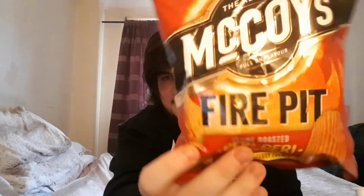But in terms of design on the front, it's very basic. Nothing special about it except the fire pits and the flames around the background. As you can kind of see there, it's got flames. It's a much better design than the Quavers, and I gave the Quavers a 6, so I'll give these a 7 out of 10. But in terms of flavour, I think they have the potential to be my new favourite McCoys.